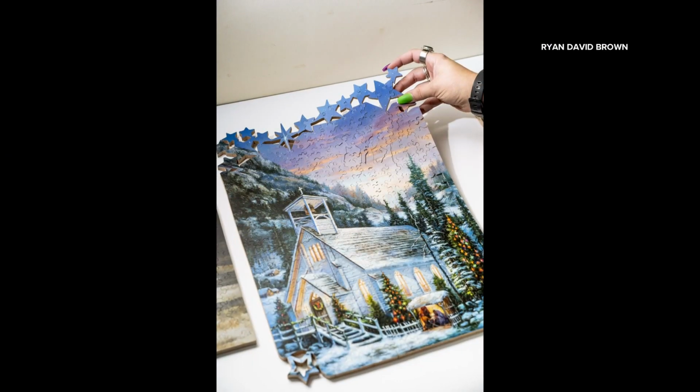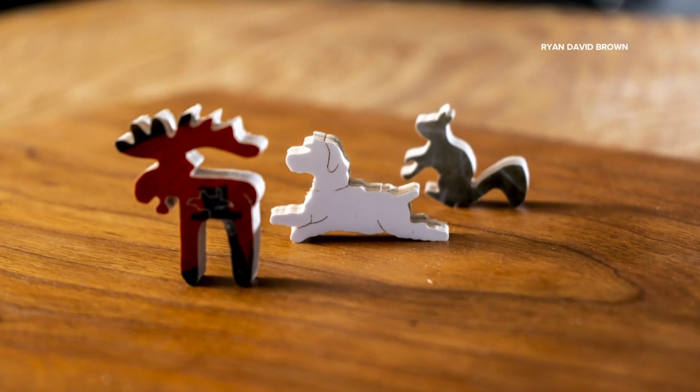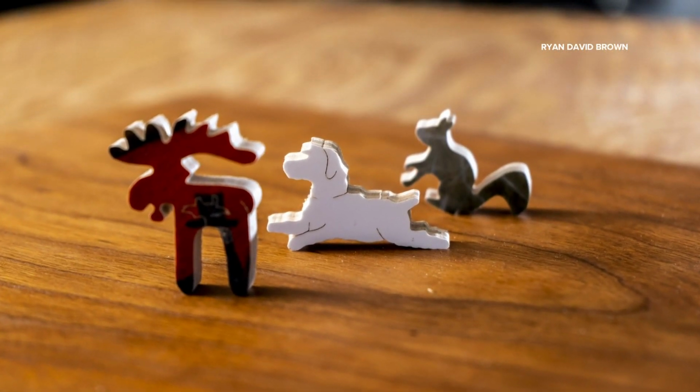Anytime that there are Mainers making things with their hands, that's on our radar. But it's usually like pottery or textiles or something. Something as sort of left field, as unexpected as these very high-end, I don't want to say luxury, but bespoke puzzles coming out of, it's actually out of Bridgeton.